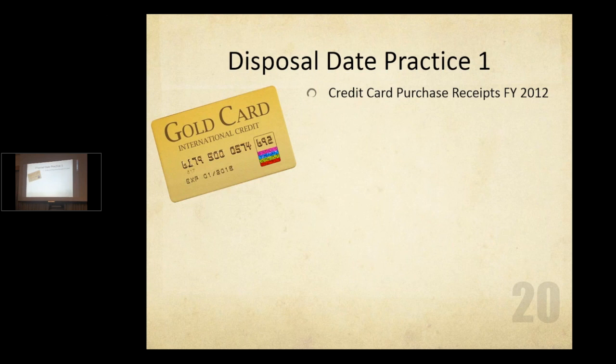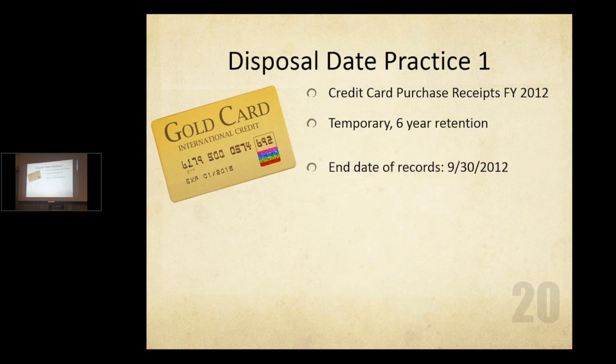So here we go. Credit card purchase receipts, FY 2012. So what we have there is the record series and the inclusive dates, right? Here we have the retention period. Temporary 6-year retention. End date of the records is 9/30/2012. How do we find that out? Because we know the inclusive dates are fiscal year 2012. So what's the last day of fiscal year 2012? It's 9/30/2012. So then what you do is you add 6 years to that.